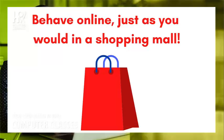To get started, let me remind you there's no limit to what you can do online with the internet. Unfortunately, this also means that your computer can often give you a false sense of security. But to stay safe online, you will need to take a more careful approach. Behave online as you would in a shopping mall.